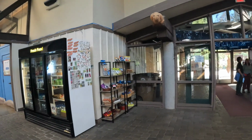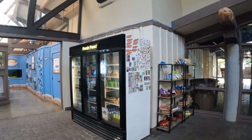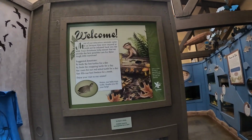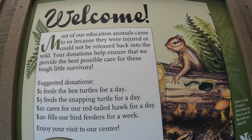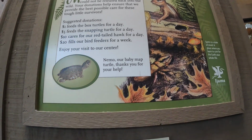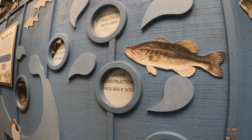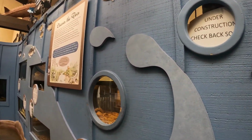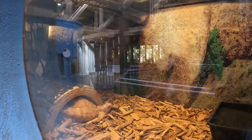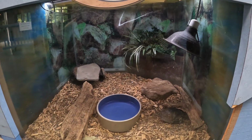So cute. Taking a left from the gift shop area and a right from the entrance to the visitor center, they got a bunch of cute little exhibits. It says welcome. And thank you for your donation. This cute little guy, albino turtle. We have an eastern box turtle.